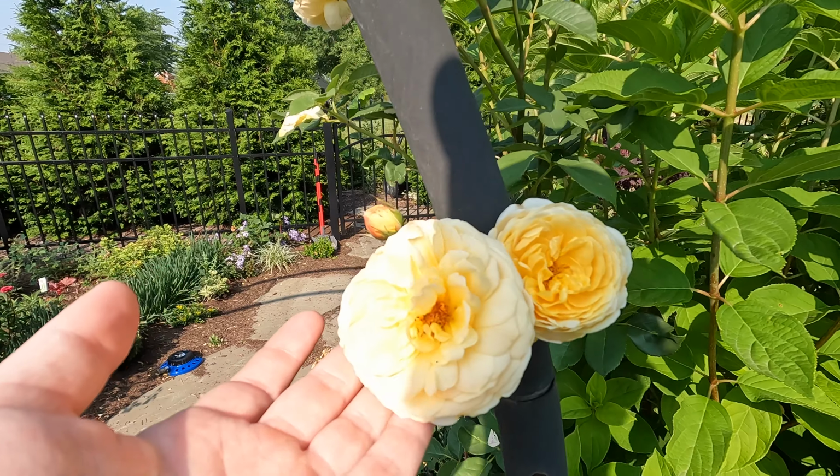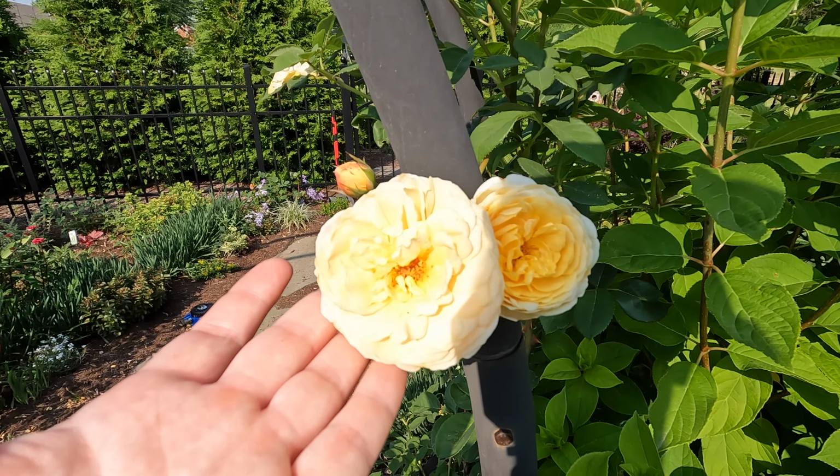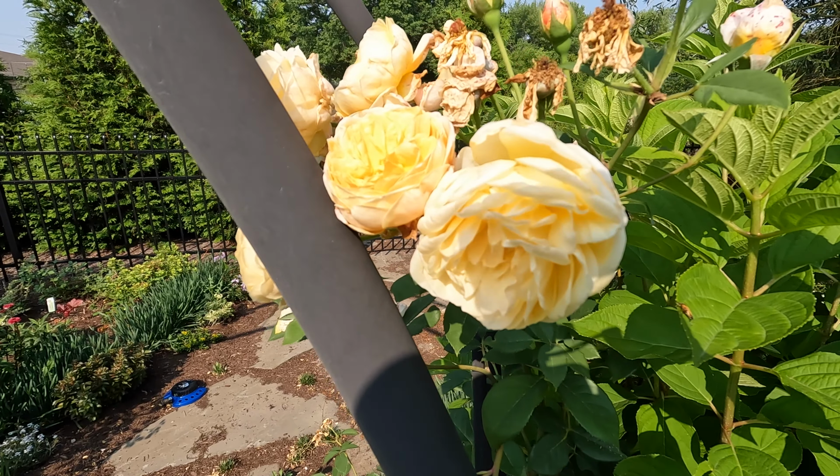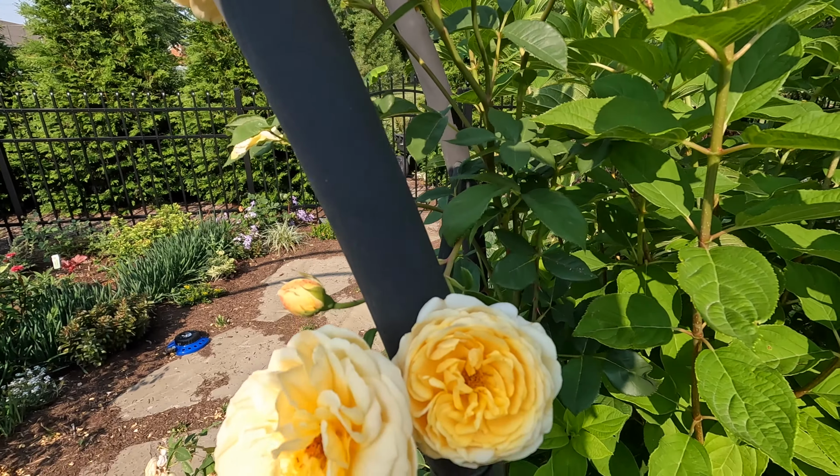We've got the rose. This is Teasing Georgia that's coming back into bloom, or it's still blooming right now. I need to cut and deadhead some spent blooms here, but it's really beautiful and it smells really nice.